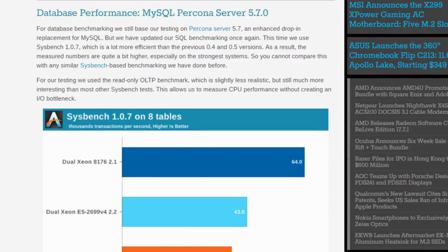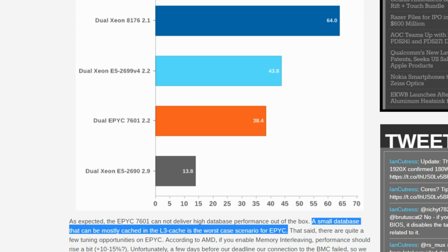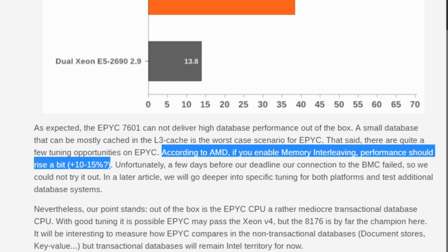Now moving on to database performance, and a very strong result for the new Xeon, well ahead of their previous generation, with the dual Epyc 7601 languishing far behind. This, however, was likely worst case for Epyc, as it was a very small database which can be mostly cached in the L3, so it's not really taking advantage of the massive amount of bandwidth and the extra RAM capability of the Epyc. According to AMD, performance should also rise by around 10 to 15% if memory interleaving was enabled, but they didn't get time to test that, so we simply don't know.